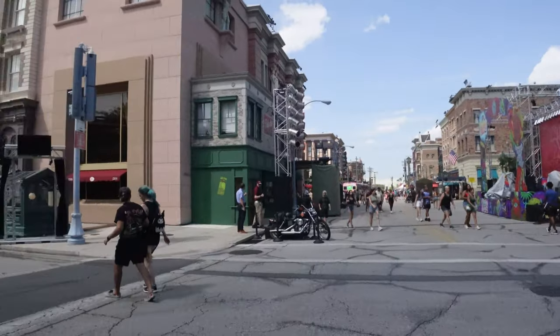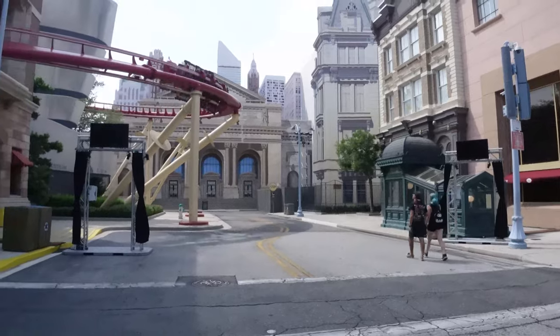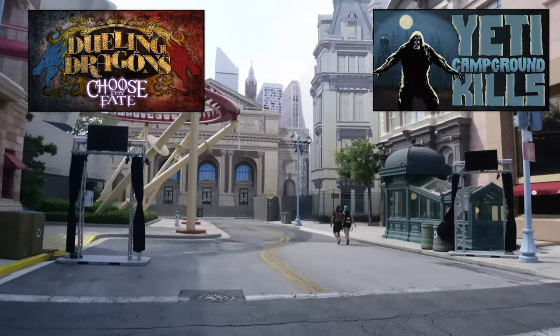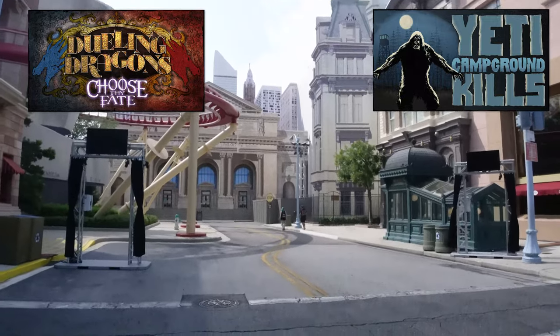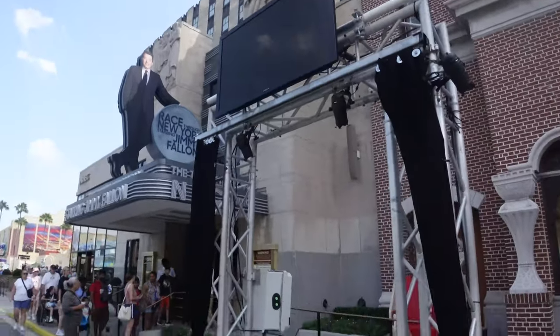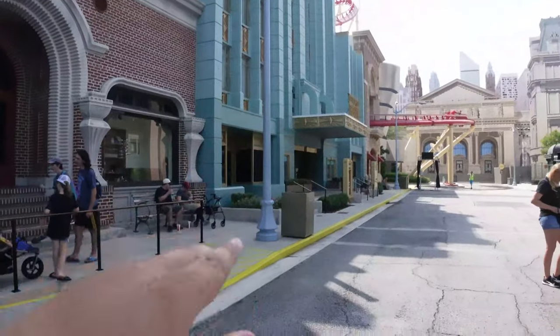And moving right from the Tribute Store and Vamp 69, the main stage, we have two portals. This is where Chupacabras and Demon's Pier were last year, and this is where it's now rumored to be Dueling Dragons and Yeti Campground Kills. This is a pretty classic entrance back here, so not surprised you're going to use it over here by the New York Public Library. And right over here by Jimmy Fallon, we have our final portal in New York, now rumored to be Stranger Things. So there's another portal right here going to be entering through the Jimmy Fallon queue and then going all the way back behind to Soundstage 23.